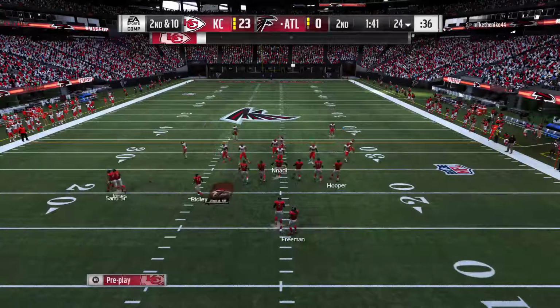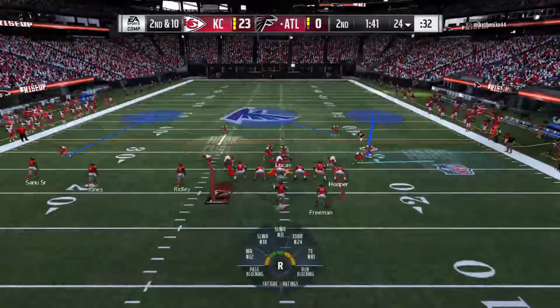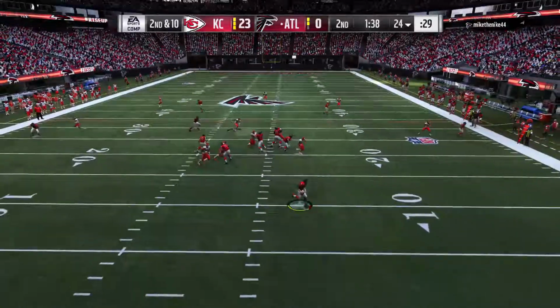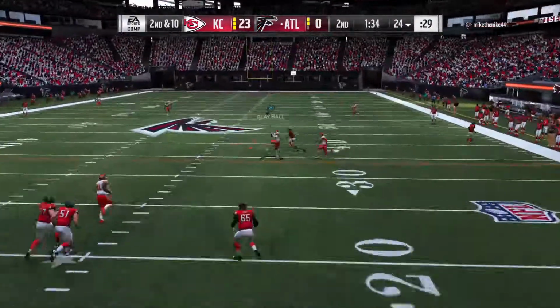Instead, second down, and attempted a deep ball there. They didn't get it. But, boy, they're going to need a few of those to actually hit in order to get back into this game. Good thing they do have a little bit of time here still left in the contest. Decent-sized deficit, but not one that they can't manage.